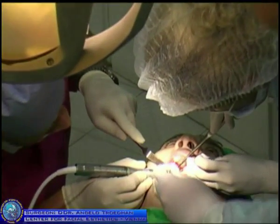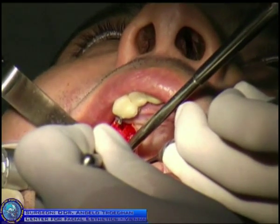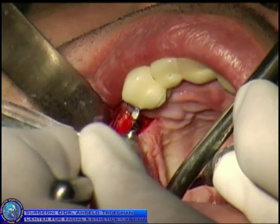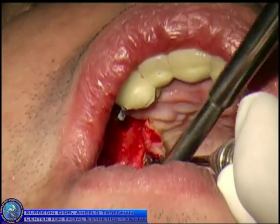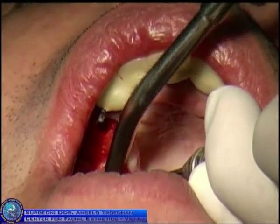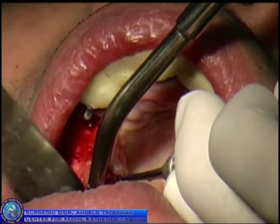Start with the last. And of course with the first. And we already proceed to the final drilling.